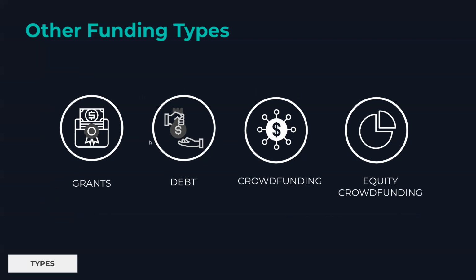So I'd call it a debt, just instead of repaying the debt in the more traditional sense, you're actually repaying it based on a percentage of revenue. And there are these things called revenue loan agreements, which are structured that way.